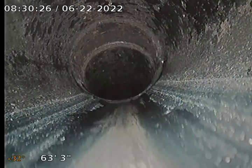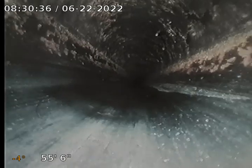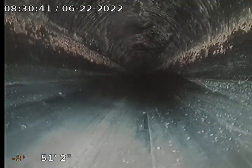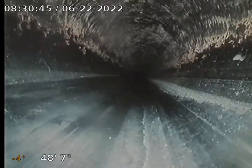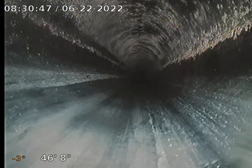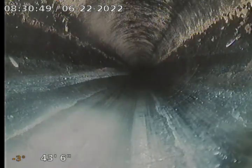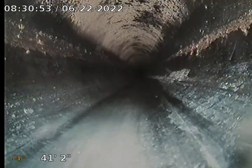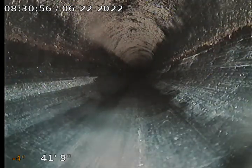You shouldn't really see water because if the unit has great grade, you won't, it all goes down. But when it's hooked into the septic and whatnot, it's different. Fair amount at the end, but this part of it looks great.